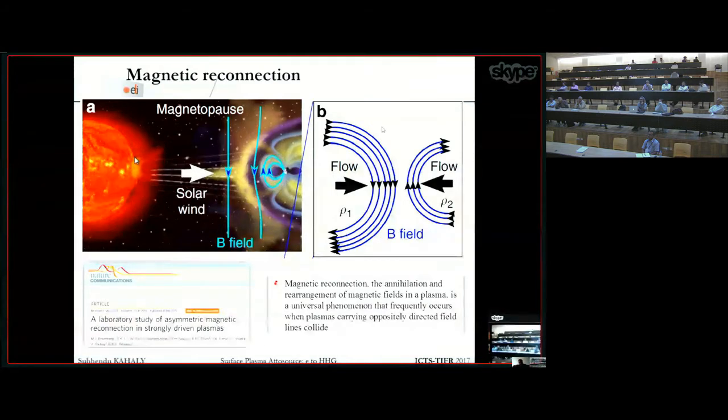And this involves a concept called magnetic reconnection. It is nothing but the creation and annihilation, a rearrangement of magnetic lines of force, or magnetic fields, in plasma, where oppositely directed magnetic lines of force, when they come into very close contact within plasma, can redistribute energy in very strange ways. And this is a very interesting astrophysical topic.